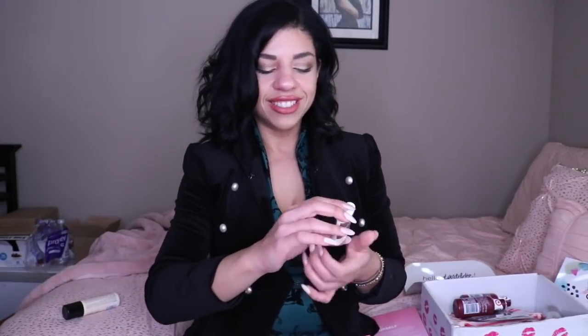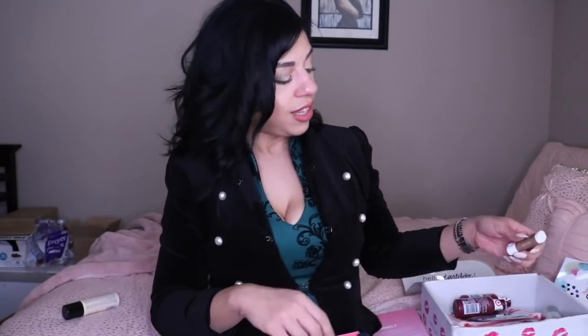All right, next item that we have is Native deodorant, coconut and vanilla. Ooh, look at that. It's really cute. Okay, I'm gonna smell it. Oh, that is very coconut and vanilla. Sometimes something will say what it smells like and you're expecting a hint of that smell. No, this is like coconut and vanilla. Deal with it. So I'm gonna put this in the giveaway box as well.